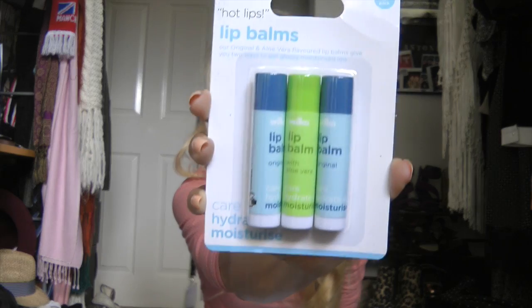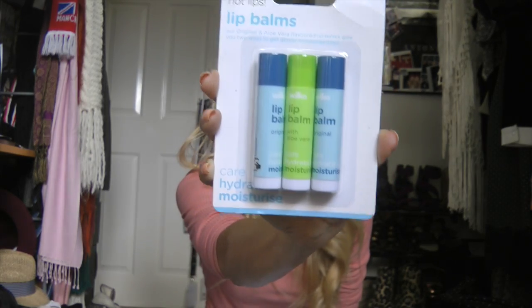Now, your lips will probably get dry because you are out all day in the sun. So if you want to buy something cheap, then Wilko also has these little lip balms, a pack of 3. Give them to your mates or whatever. You don't want to get all crusty.